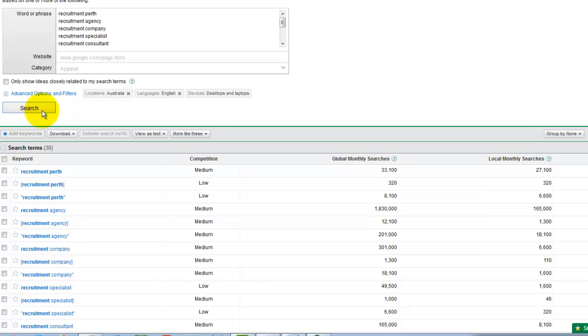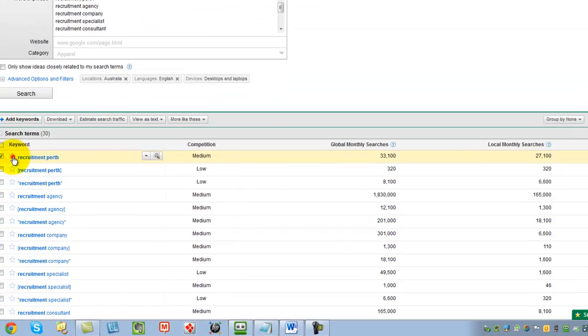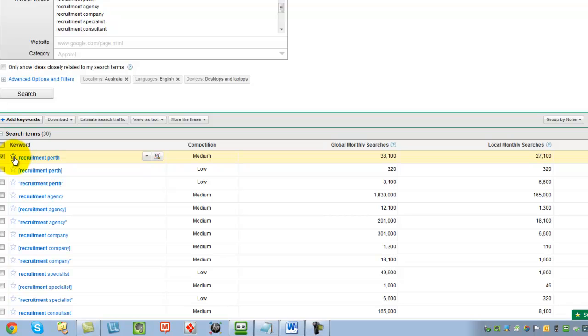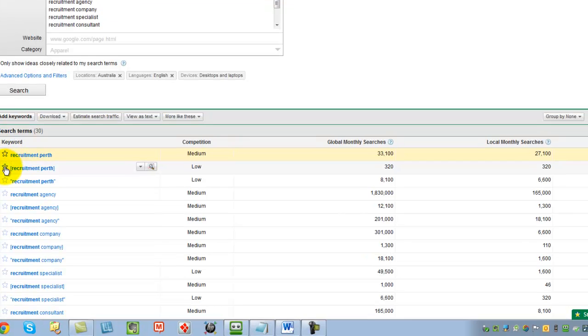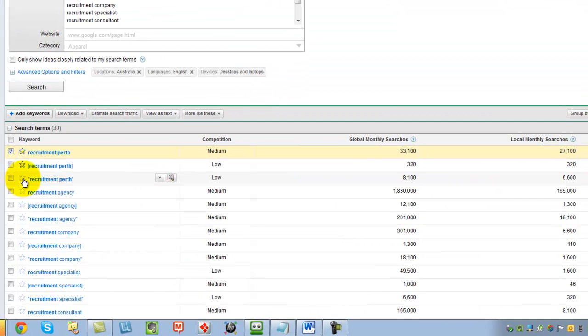Now see how that alters the numbers? So we've still got the 27,000 local. We've got a sweet spot. That's a good number. And we're going to save that one. That's one we want to export. This is beautiful. That's exactly what we're looking for. Now as a broad term in a phrase, that's there.